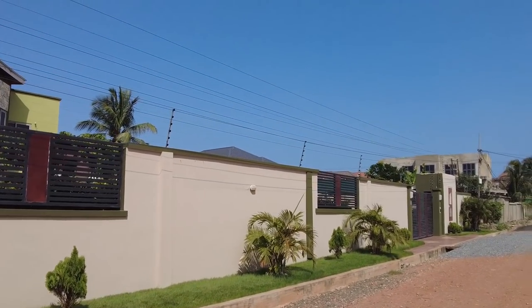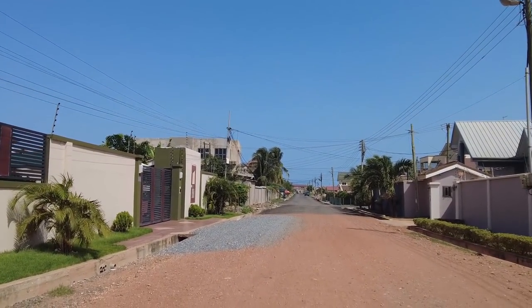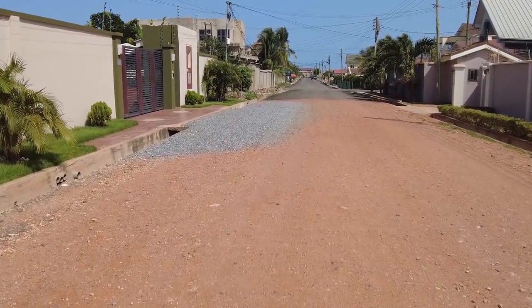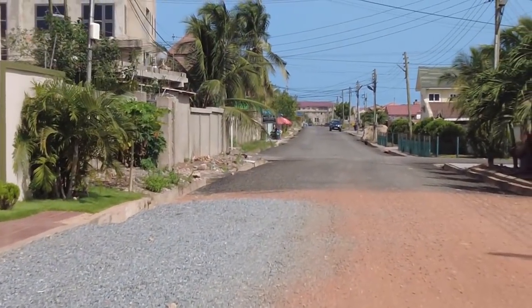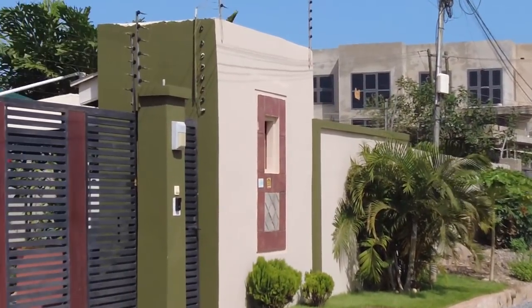They're also working on roads here. You can see this part, the road is not done yet, but just slightly ahead you can tell that there's some road construction or carpeting going on.